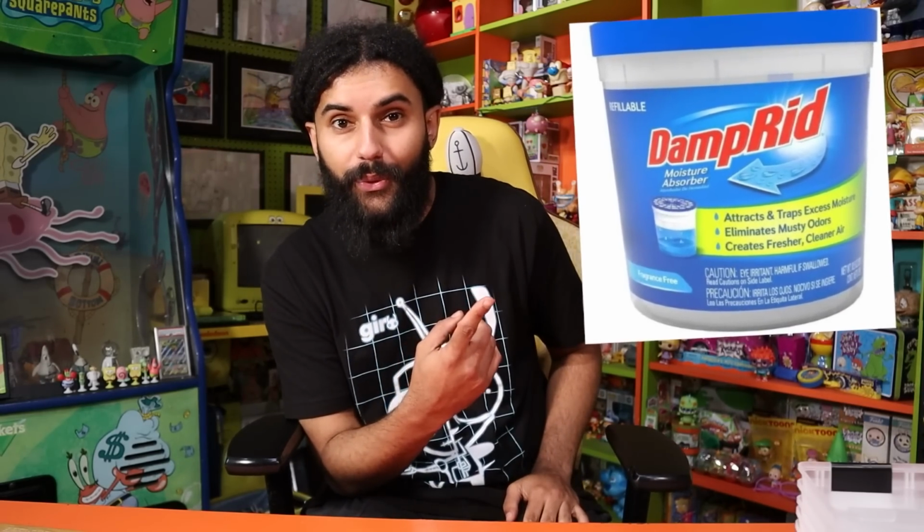On screen is a DampRid, which we have multiples of hidden throughout the room, but they do sell smaller DampRids at Dollar Tree for maybe smaller collections, or if you can get multiples of them, they can be great pieces. We couldn't find them at the Dollar Tree when we went, but they do sell them there, and I've seen them there in the past.